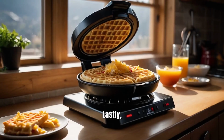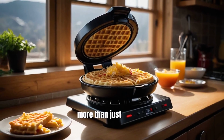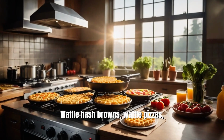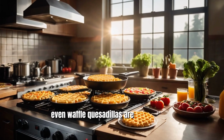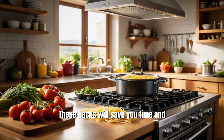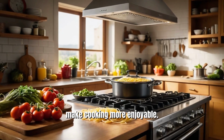Lastly, use a waffle iron to make more than just waffles. Waffle hash browns, waffle pizzas, and even waffle quesadillas are creative and quick alternatives for a fun meal. These hacks will save you time and make cooking more enjoyable.